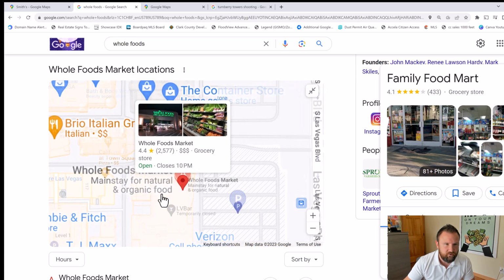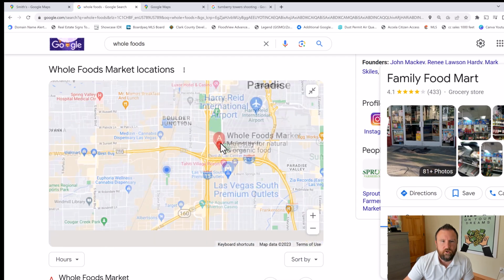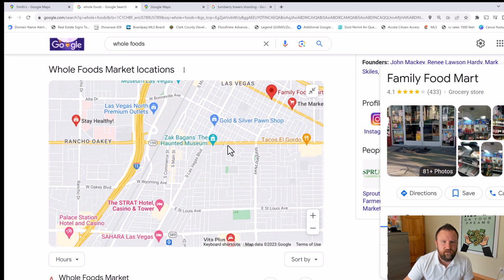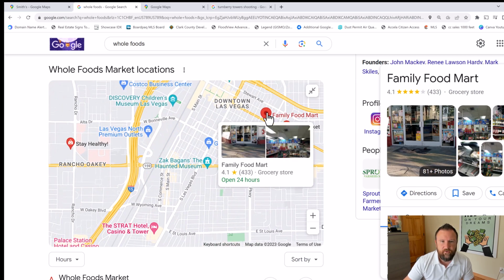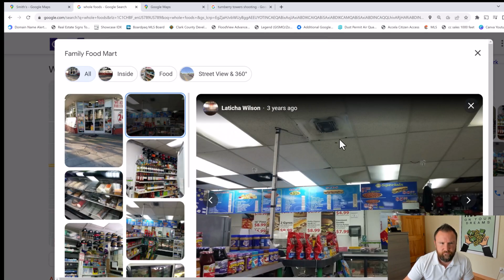I love this store. It's a great community. And if you want to have fun, they have a big outdoor mall right here. So that's very cool. So that is a spot. But if you're looking for anything else besides that Smith's, let's look at this right here. This is Family Food. Let's take a look at it.